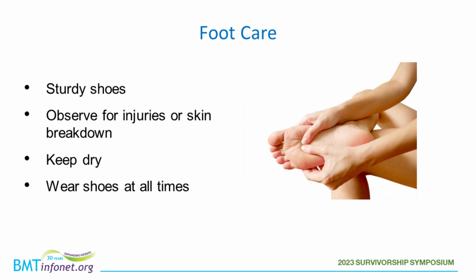So on that note, good foot care is really important. Because your feet are numb, you can step on things and not even know that you have. You can injure your foot and not even know that there is a cut or an injury there. You can have an infection on your foot and not realize it. So it's important to have very good sturdy shoes with hard bottoms so that you don't step on something that could damage your foot and not even realize it.